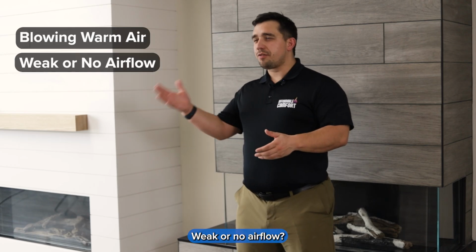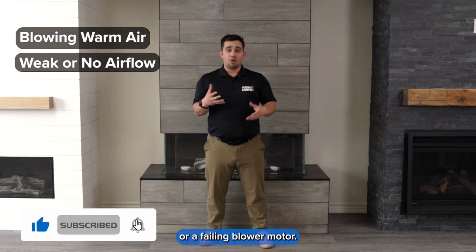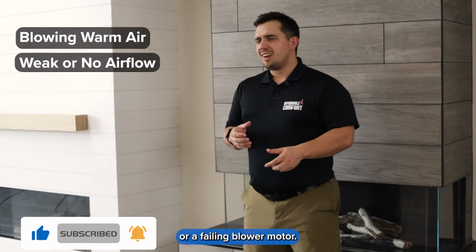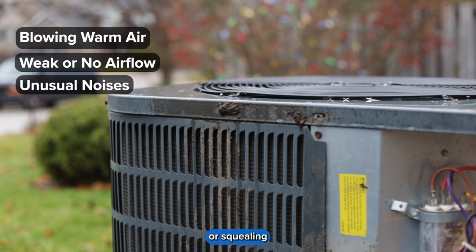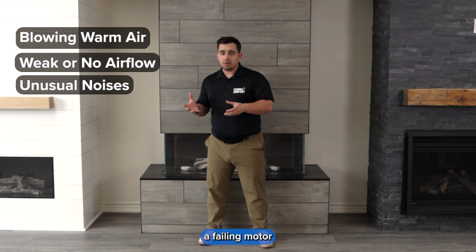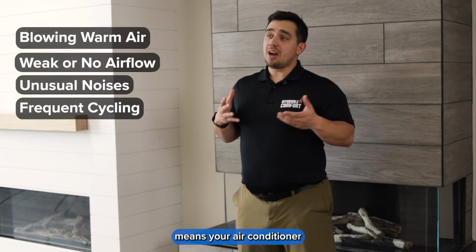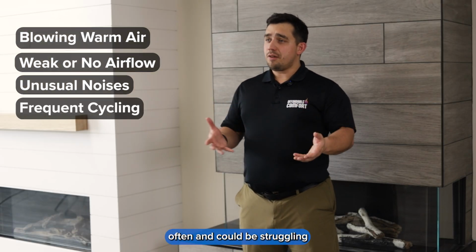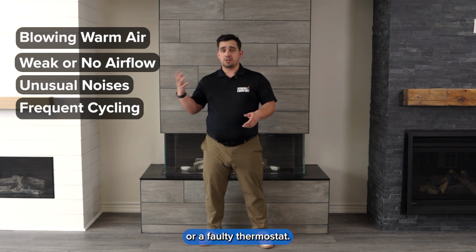Weak or no airflow may be due to a clogged air filter, blocked ducts, or a failing blower motor. Unusual noises, banging, grinding, or squealing, might signal a failing motor or loose components. Frequent cycling means your air conditioner turns on and off too often and could be struggling due to a dirty air filter or a faulty thermostat.